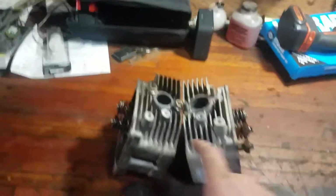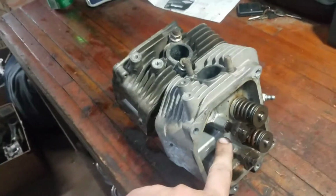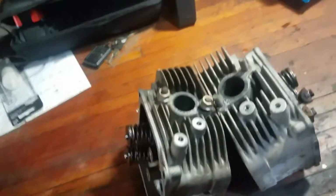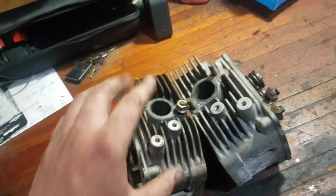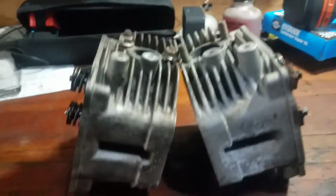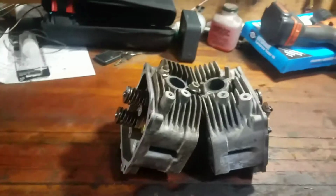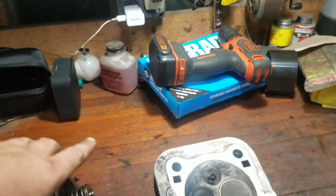Okay, this is the 25 horse head and this is the 27 horsepower head. They both have the same bolt studs for the rockers. They have identical valves and springs. The bolts are all set up the same. Lifter galleys look the same. I already test fit the vertical shaft on the horizontal and it fits. Oh, I'm sorry, I got that mixed up. This is the 25 horsepower here.